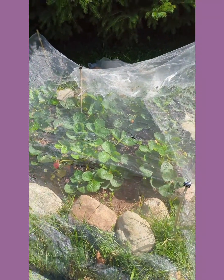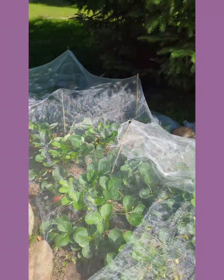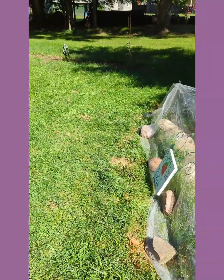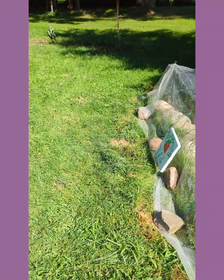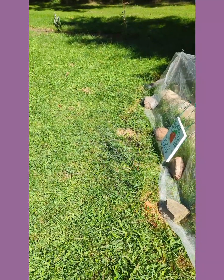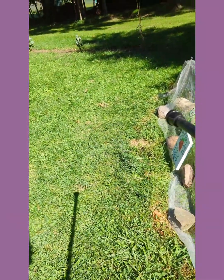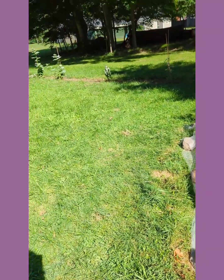I'm getting a lot of runners. I saved some for a neighbor of mine who, when he moved into his house, accidentally tore out the strawberry plants the previous owner had planted, and he was heartbroken. So I told him when I get runners, I will give him some. But I am going to create another section for the strawberry patch. After the runners root, I'm going to disconnect them from the mother plant and put them in another bed, probably along here. And I will probably be saving this section to sell strawberry plants next spring. I'll see about that, see how it goes.